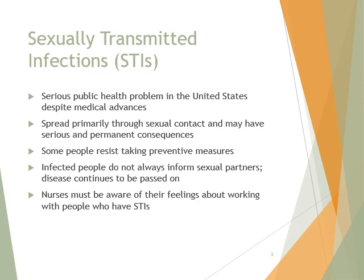Some people resist taking preventative measures to prevent infections, and that's probably because they don't have the knowledge. So it's important as nurses that we share the knowledge with others so that they can be aware. Infected people do not always inform sexual partners, and so the disease continues to be passed on from person to person. And as nurses, we must be aware of the patient's feelings about their STIs, and we need to know about our own feelings about taking care of these patients.